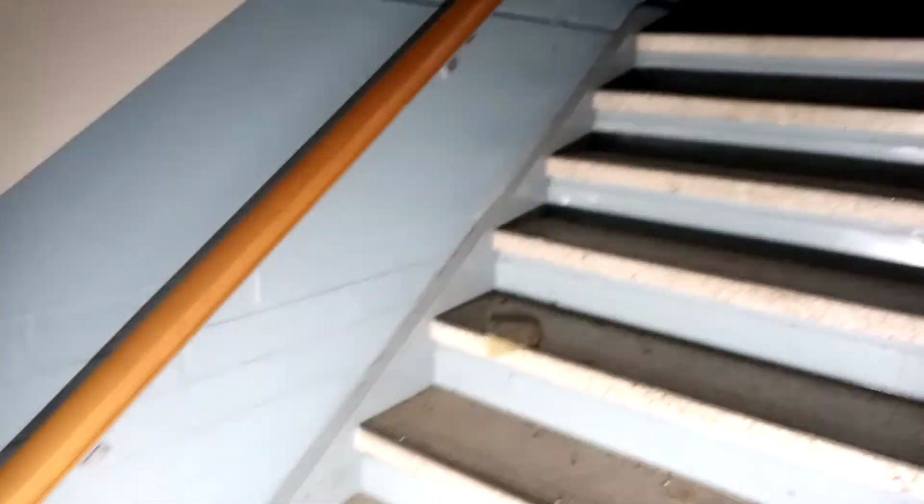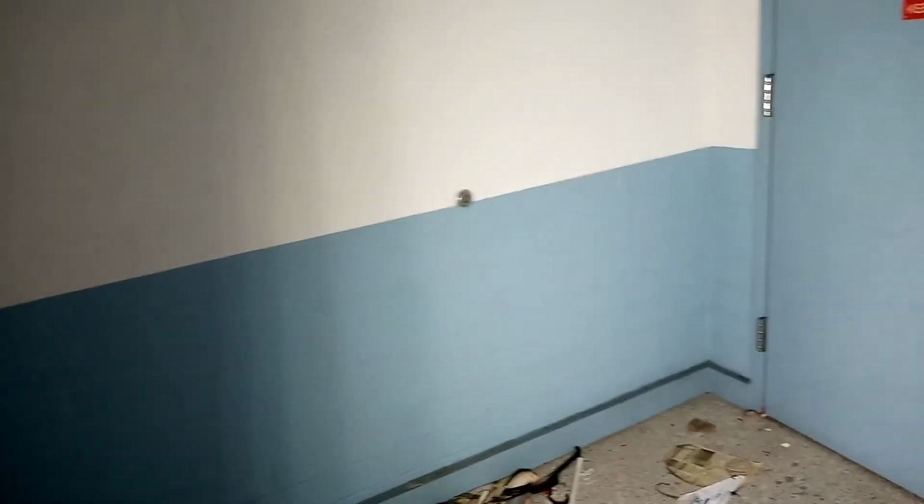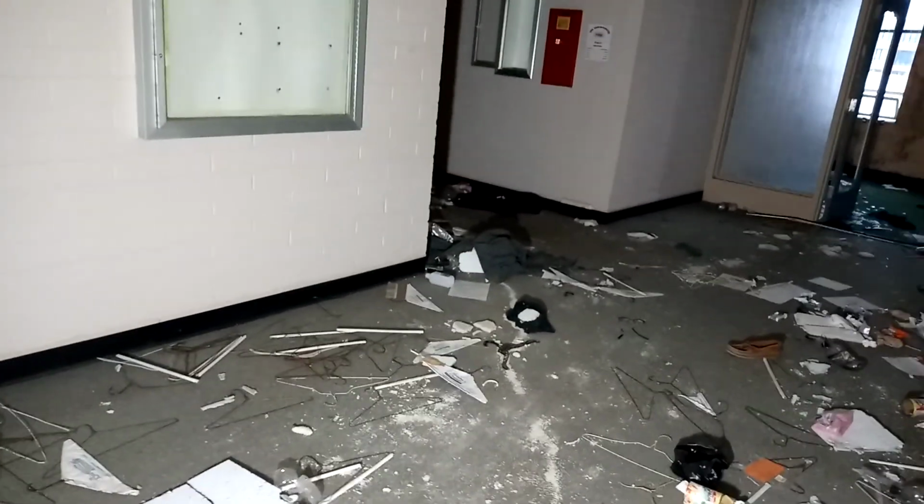This place is really bizarre, and it changes a little bit every time I come in, because some of the doors are locked out and others aren't. So you have to kind of navigate where you want to go. You hit a locked door, and you aren't able to access that area. Okay, we're upstairs.